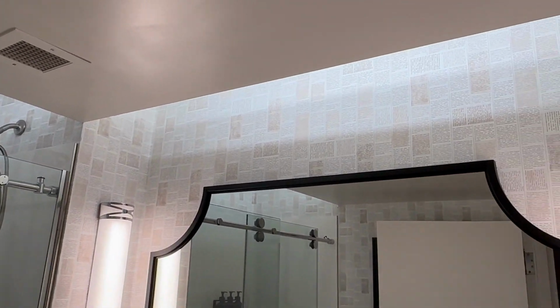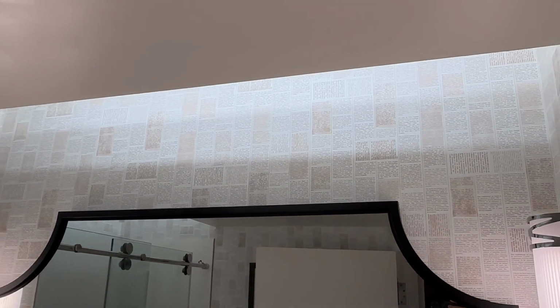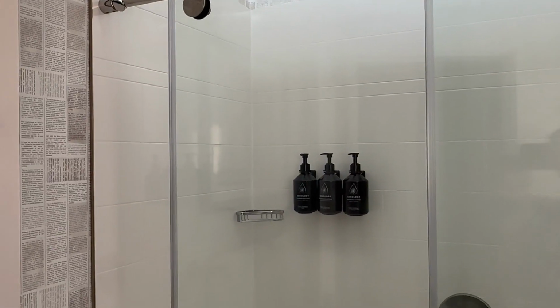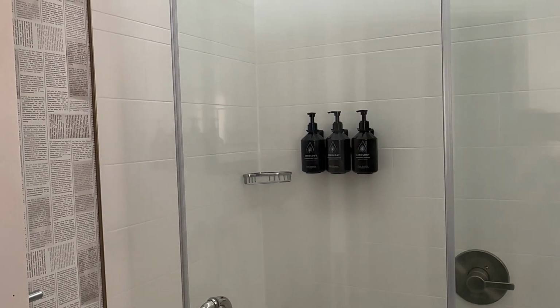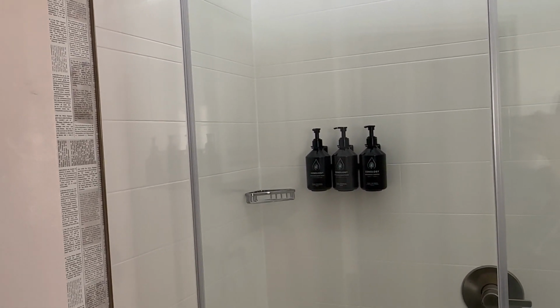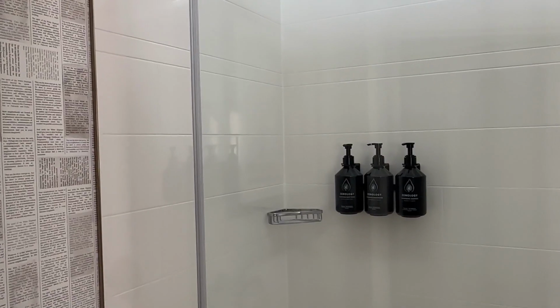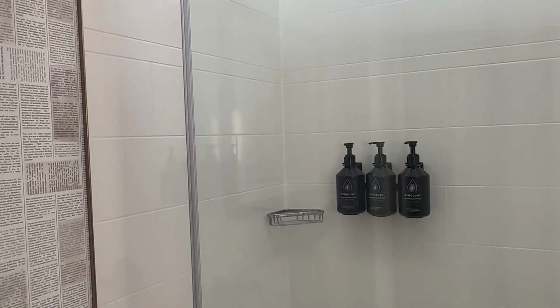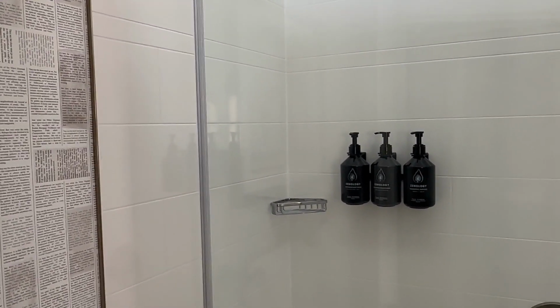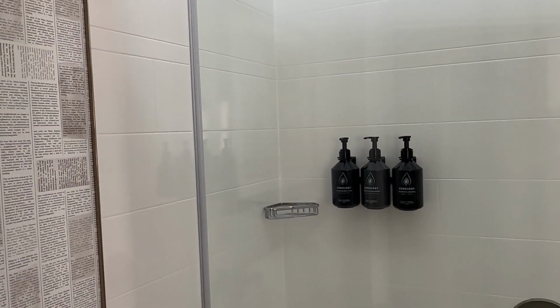So we got wallpaper right here, got like a little newspaper look to it. Nice lighting and mirror. We got a walk-in shower with a sliding door, and we've got the full-size body wash and conditioner, shampoo, which is really nice. So looks like it is Xenology. Those sample size ones are kind of annoying. We had those at the room we last stayed at. So it's nice having full size ones. So you have plenty of body wash and shampoo in the shower.